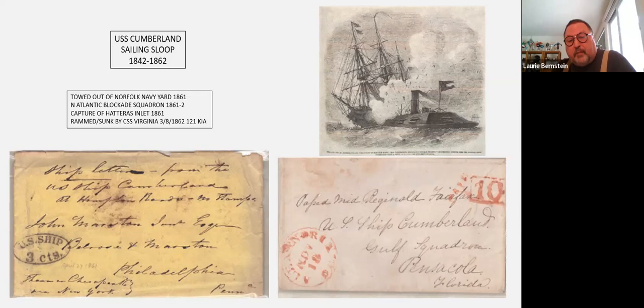You'll see different kinds of cancels. Some say US ship. Some have this cancel. Again, that was for free mail privileges for the sailors.